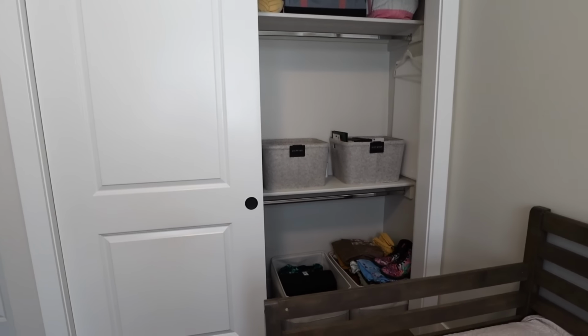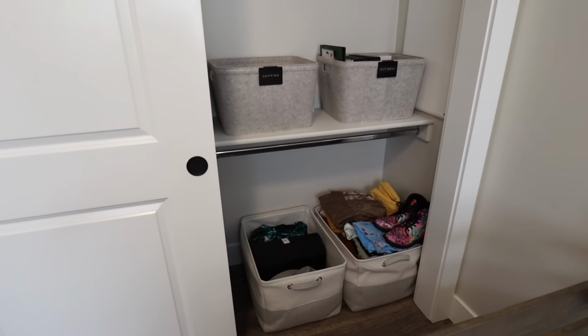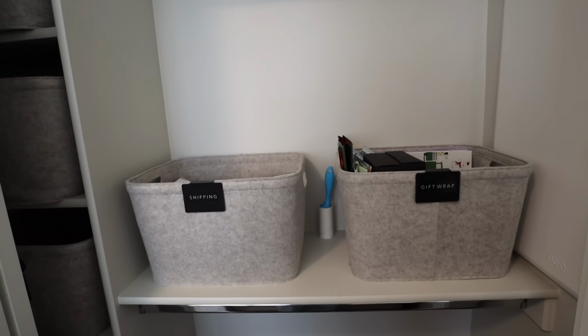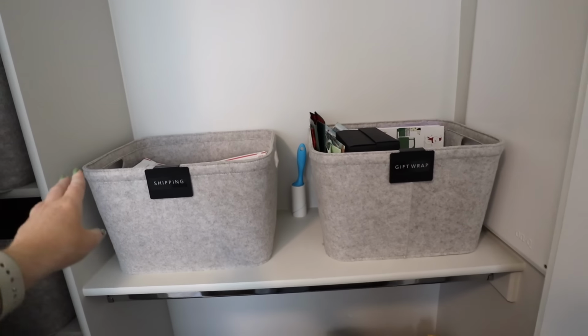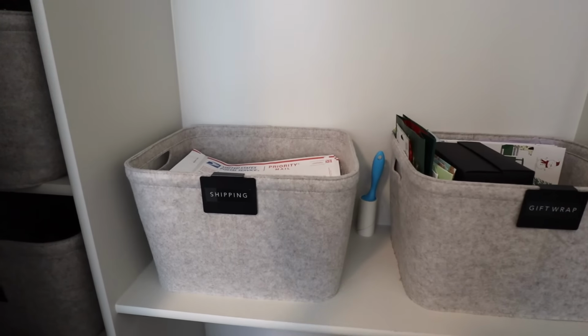And then this side honestly looks so much better too. We have the Depop stuff, which is a little overflowed, but at least it's together in baskets. Look how much better this shelf looks. I decided to take 2 of my bins that I had above and put them horizontal and then just move the labels. So we have shipping.